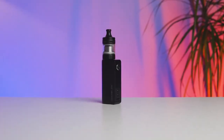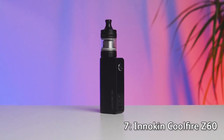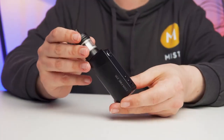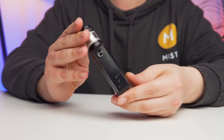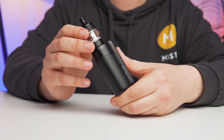At number 7, we've got our favorite recent MTL kit release with the Innokin Coolfire Z60. With a 2500 mAh battery and a wattage range of 6 to 60 and full compatibility with Innokin's classic Z coil series, you've got every kind of vaping in your hand here. Whilst it is designed for MTL pods, you can go ahead and whack a lower resistance coil in this, and with a 60 watt max, you can definitely kick out some nice clouds.